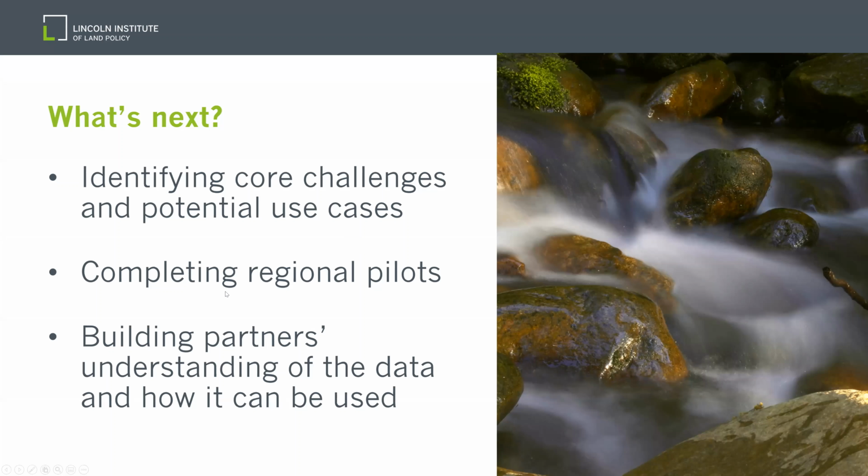We're also looking to complete a couple of regional pilots, because a lot of this, you have to see it to really understand it, and to get some of that core data analysis done and really start to build that interest and groundswell for having the new tools available to refine our understanding of the landscape. And then finally, similar to events like tonight, is building our partners' understanding of the data and how it can be used.